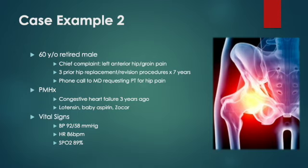Pulse ox, also a little low, right? We all know that it requires 88% of pulse ox to perfuse the tissue. So 89% is getting very, very close, obviously, to that 88%. So really and truly, we should have some flags here that we're looking at as physical therapists, even without knowing any of the other pertinent information and without even laying a hand on this patient.